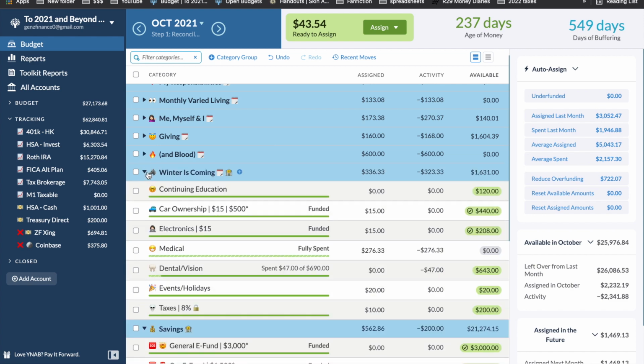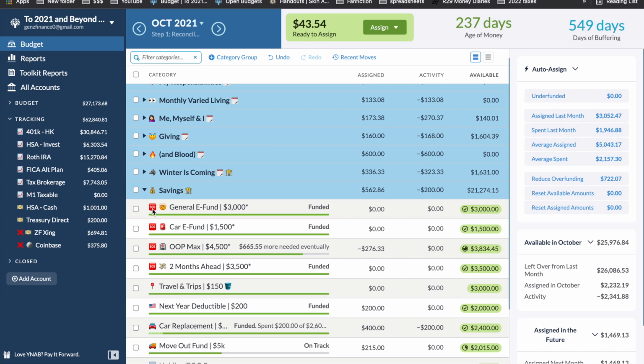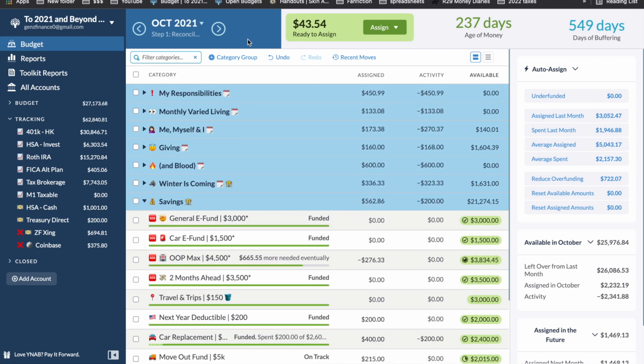Winter is coming. I might take out this $20 in events and holidays. I would put it aside for Halloween, but then I didn't use it. But then I guess I could just roll that forward to maybe Christmas if I need to do anything for Christmassy reasons. Okay, so that leaves me with $43.54 that I can assign for some other thing.